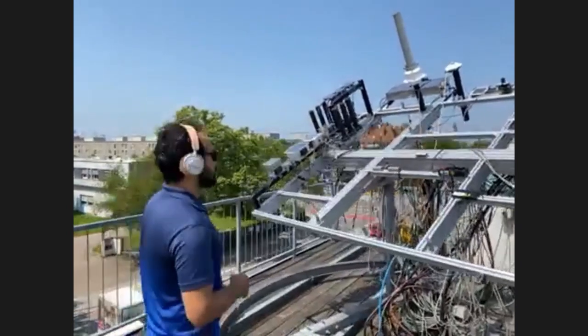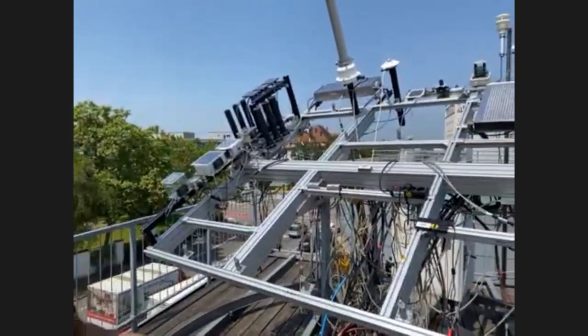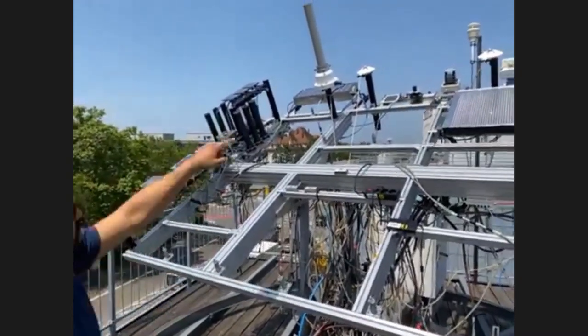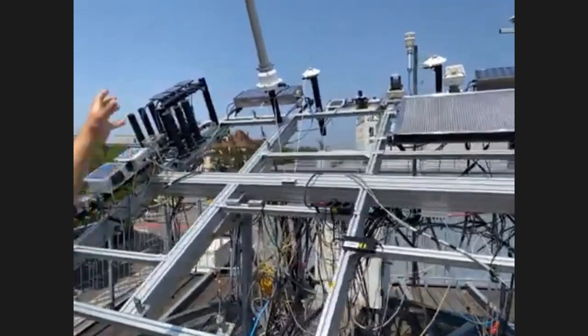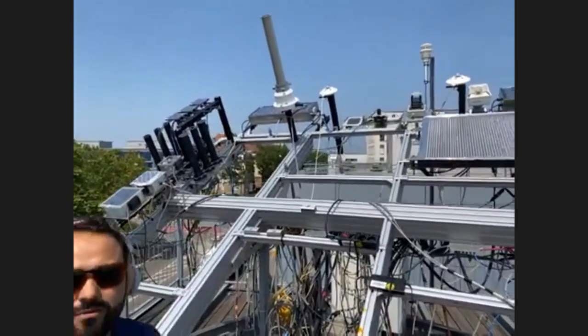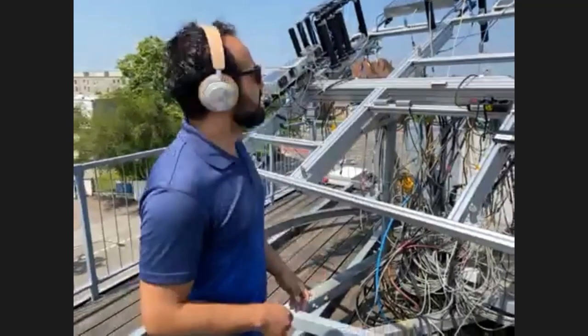For example, very important is to be able to measure the global irradiance that falls onto the PV plane. And as you can see above there, we have 2 pyranometers. Right next to them, we have this big device with sort of a cannon, which is actually measuring the spectral irradiance of the direct normal irradiance that falls onto the tracker.